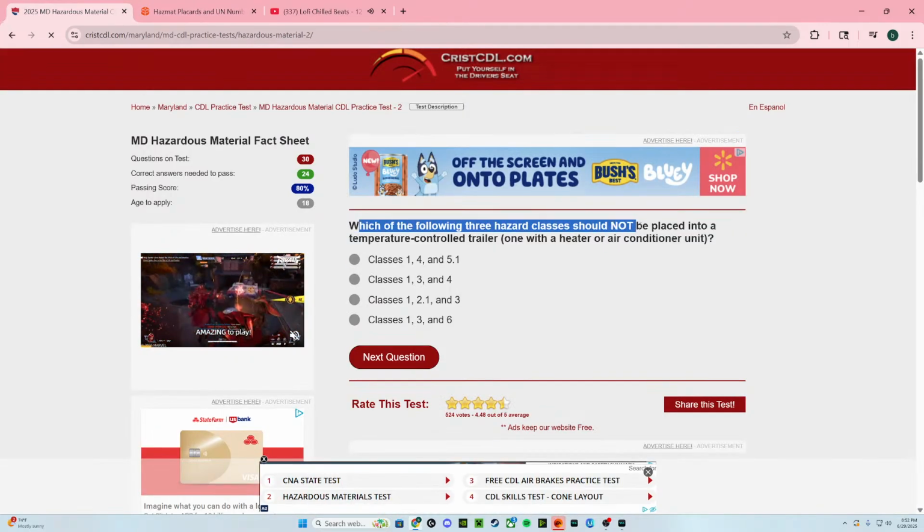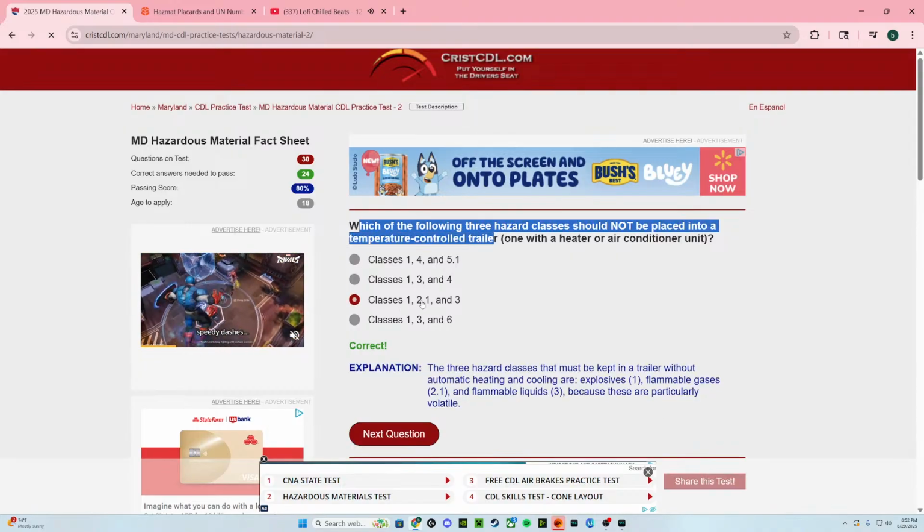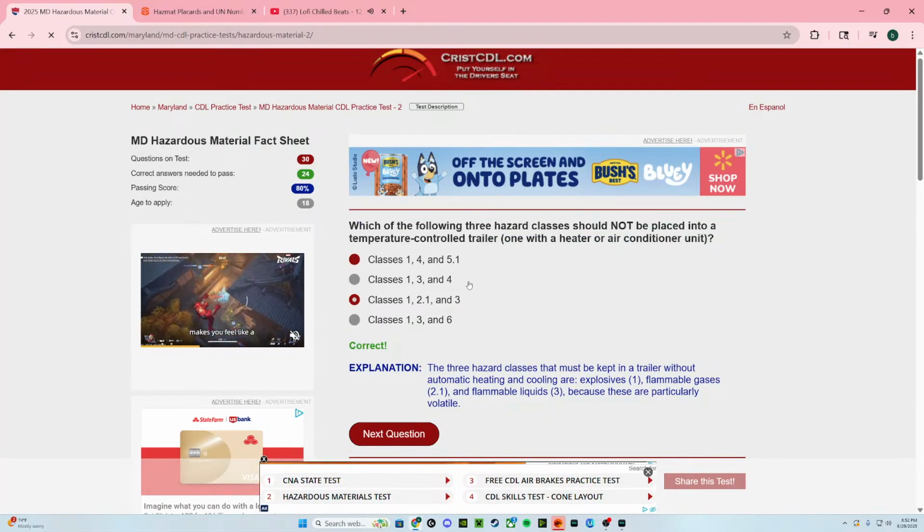Which of the following 3 hazards should not be placed into a temperature controlled trailer? Explosives, flammable gases, and flammable liquids do not need a temperature controlled trailer.